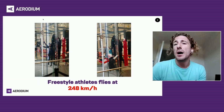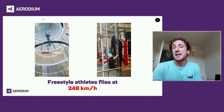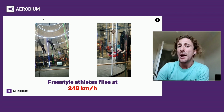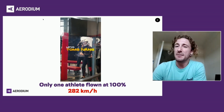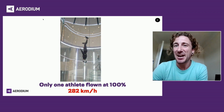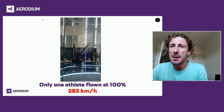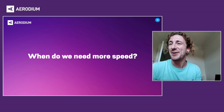On from there, we've got freestyle flyers, dynamic flyers. They're going to use an average of 248 kilometers an hour. These guys are going to be flying pretty much all positions: vertical, upside down, horizontal, head up. Pretty much everything you can possibly do is happening on these speeds. Only one of the athletes at the World Cup really maxed out the speed. He's an iconic flyer, and you're not going to see it elsewhere much more than in this situation. So the answer is a resounding no. You don't need 330 kilometers an hour.